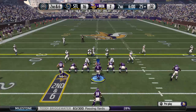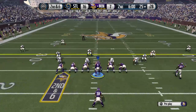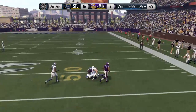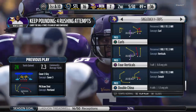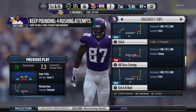Second down coming up. The Rams go with the dime formation here on defense. And the second quarter is underway with this snap. Makes the catch in open space. That's what you call a bullet pass. Very little space to throw the football into, but he gets it done. A lot of velocity, right on target.